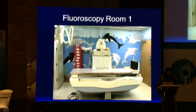Fluoro room, I spend a lot of time here as I am the lead for GIGU, so it's nice to have some fish and be close to the sea.